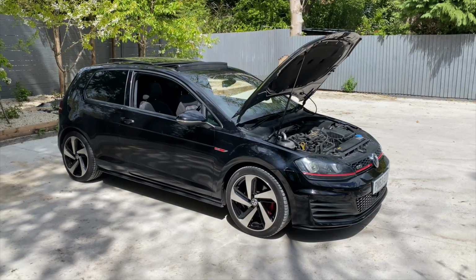Right, so in today's video we're going to be putting the GTI on a dyno, confirming whether or not it's stock. I think it's stage 1. We're also going to be giving it a full inspection to check whether or not it's a bag of nails, whether it's crash damaged. All of that's going to be taking place at MRC Tuning, which we'll head to shortly.